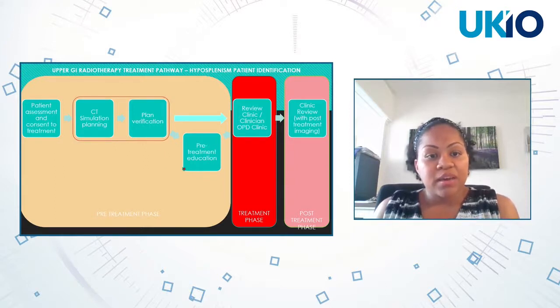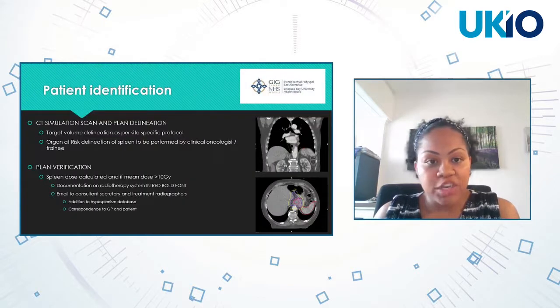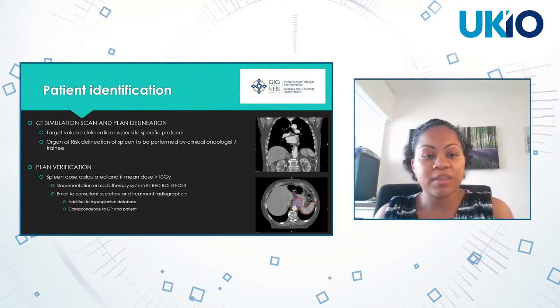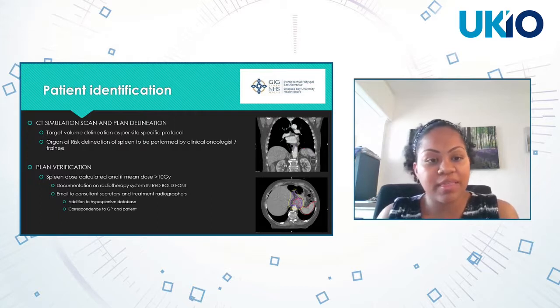So then we went to identify the patients, and that's at the CT simulation and plan verification part of the pathway. Once the plan verification comes through to the clinician, for all patients who had a calculated mean dose of greater than 10 Gray to the spleen, we contacted the secretaries to ensure that appropriate correspondence is sent to the patient and the GP, as well as our treatment radiographers, ensuring that they are added to our hyposplenism database and arrangements are made for them to be counselled appropriately.